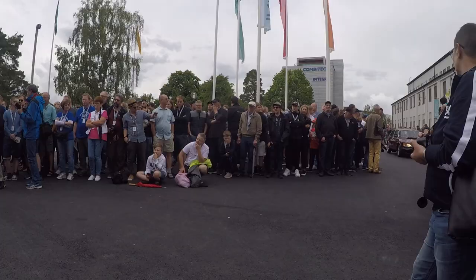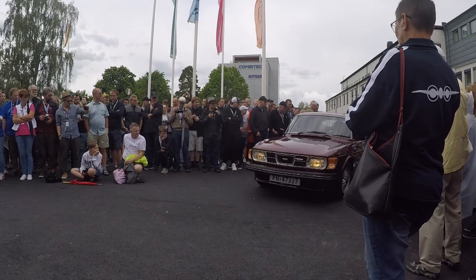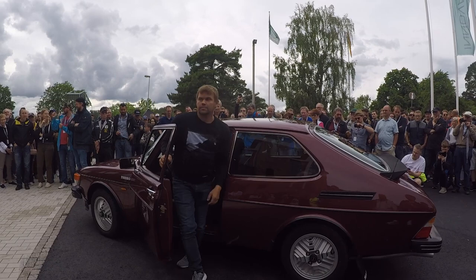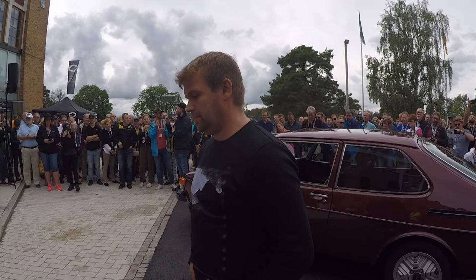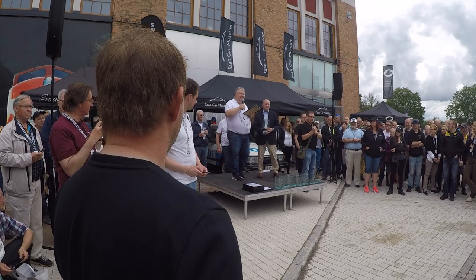Saab 99 category. Thank you, Anna. So, this is the Saab 99 Turbo model year 1978, carbon red, and the owner is Tommy Dörmann from Norway. And the motivation for the jury was a Saab that is very sensibly restored with the original parts, to an original condition. So please enter the stage.